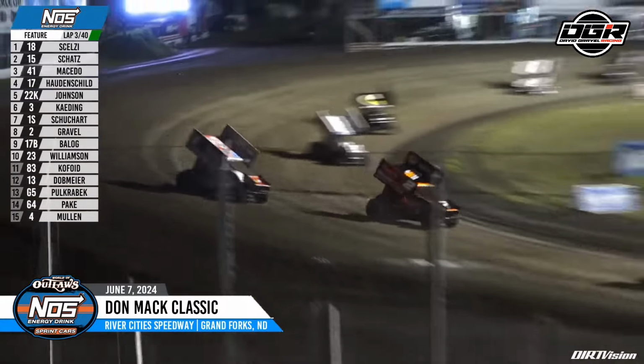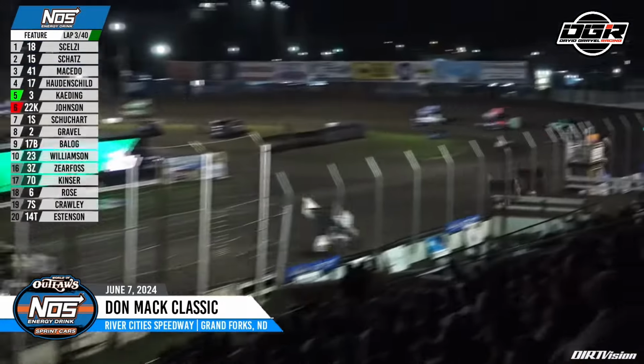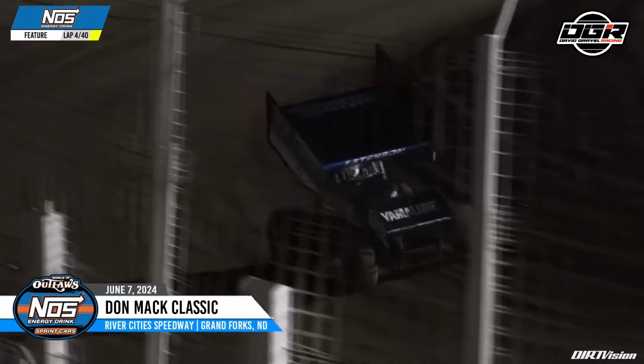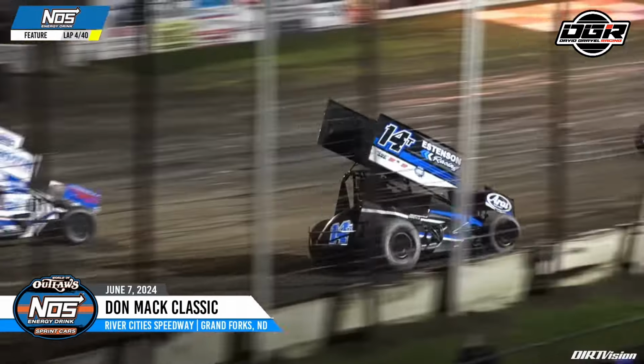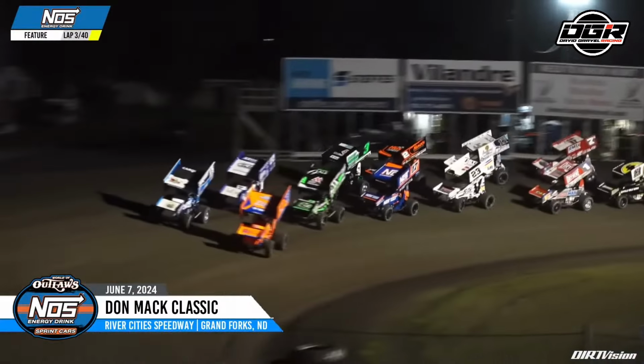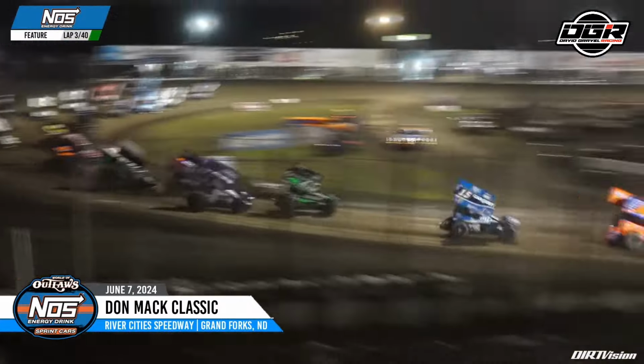Track lightning fast after the rain delay. Under caution for the 14T of Tim Estenson, who slid off the edge of the banking in corner number 2. Estenson had been running 18th. We come back to the green flag.